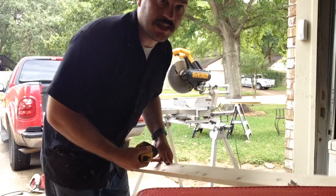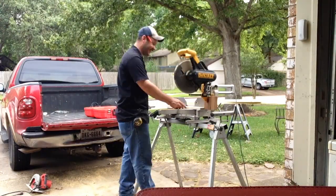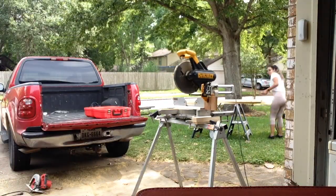We'll cut them to length, 10.5 inches. Setting up a jig on my miter saw so I can cut them all equally without having to measure every one.